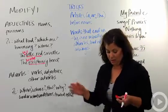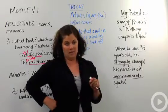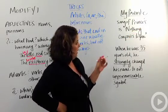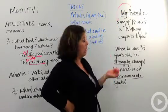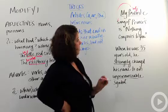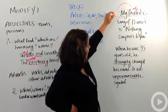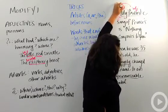All right, so if we're good on that, let's take a look at some examples. Here we've got my favorite song of Prince's is Nothing Compares to You. And we've got my and favorite underlined. What we've got to take a look at is what words these words are actually modifying or describing. So I know that favorite is talking about song. Song is a noun, so I know that favorite is an adjective. All right. Now the question is my describing favorite or is it describing song? Here it's actually describing song. Again, it's describing a noun, so we've got two adjectives.